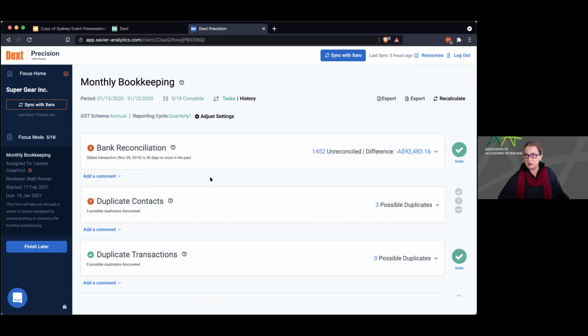Okay, if a client has a desktop system and wants to send receipts through Dext, you can certainly do it through a desktop and email. Because there are ways, they're a different platform. I'm not sure what that means.